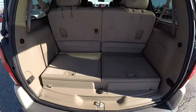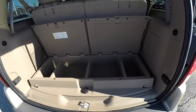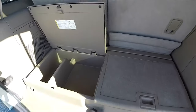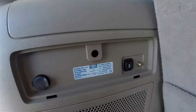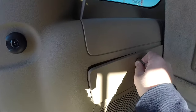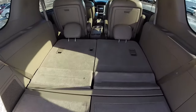Alright, take a look at the luggage area. Pretty nice and spacious, even with the third row seats up. You do have in-floor storage as well. Another nice feature. You have a 12-volt power point. You've also got a tire inflation kit. And here's a view with the third row seats in the folded and flat position.